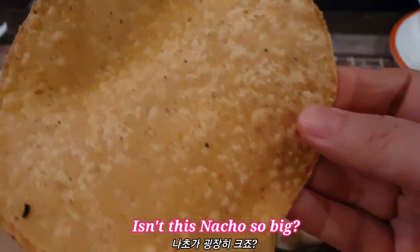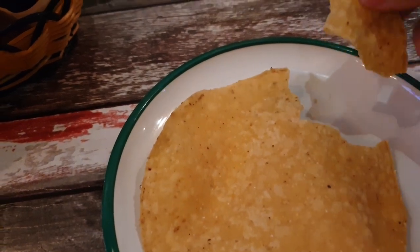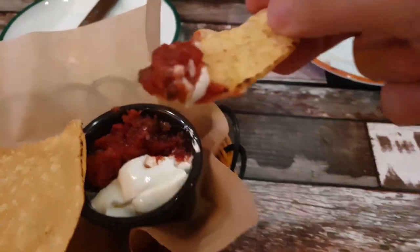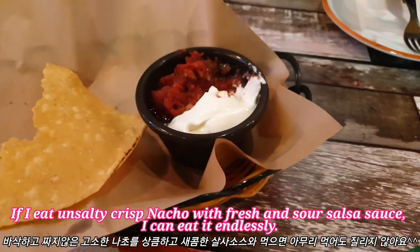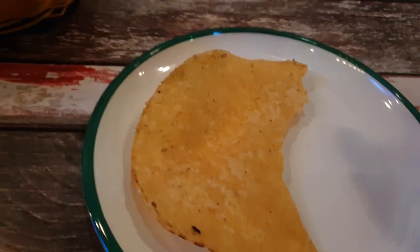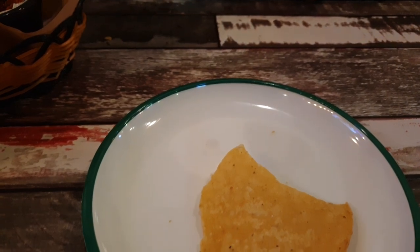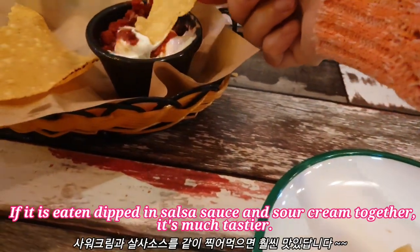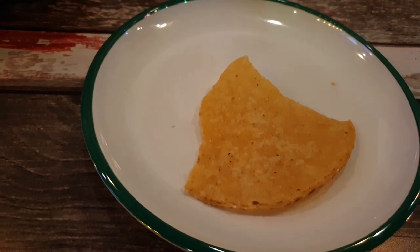Isn't this nacho so big? If I eat the salty crispy nacho with fresh and sour salsa sauce, I can eat it endlessly. Mexican food is good because the sauces are delicious. If it is eaten dipped in salsa sauce and sour cream together, it's much tastier.